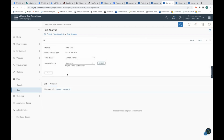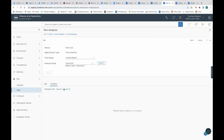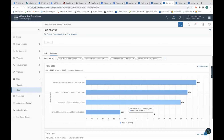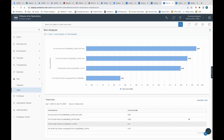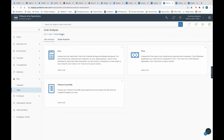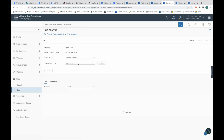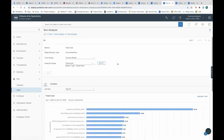I can also compare certain virtual machines. So I'm like, okay, these are fine, but I want to look at some particular virtual machines within this data center. I look at 3 or 4 of them. I'll do this. Now, this is exportable in a PDF so that you can look at it offline, share it with your management, etc. You can also save this analysis, give it a name, and it will be available in the saved analyses as well, and you can quickly launch it. So this will give you the current values of the metrics.